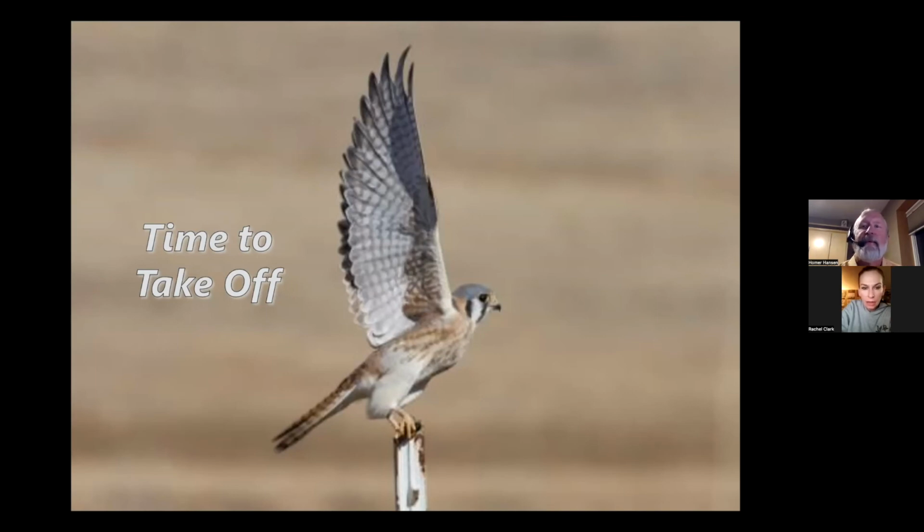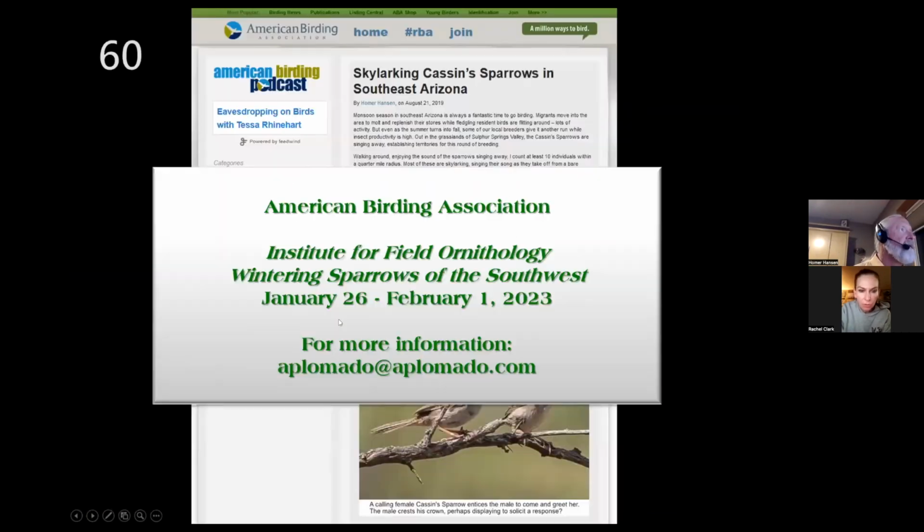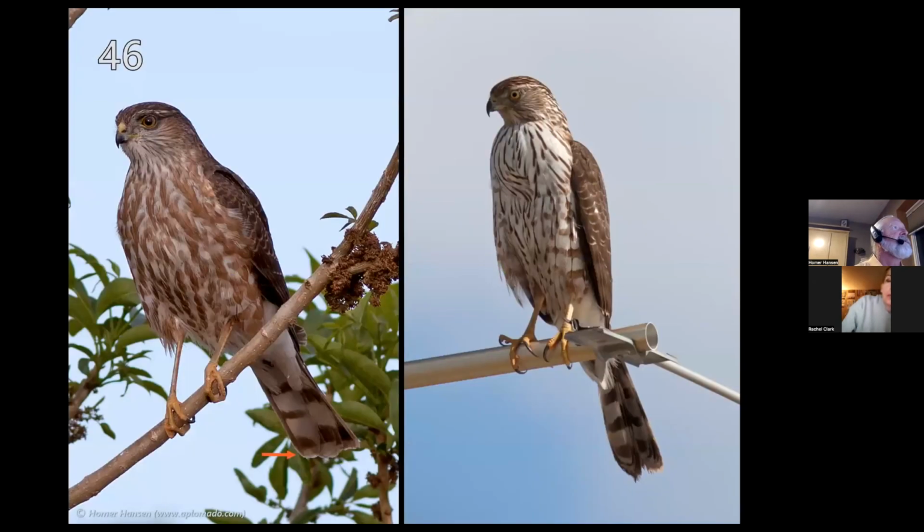We do have one comment here in the chat box, and Valerie is asking if you can go over Cooper's hawk and Sharp-shinned hawks with the differences in the tails. She thinks she might have gotten it backwards in her notes. She's wondering if you could just go over that. We'll just go right back to it.